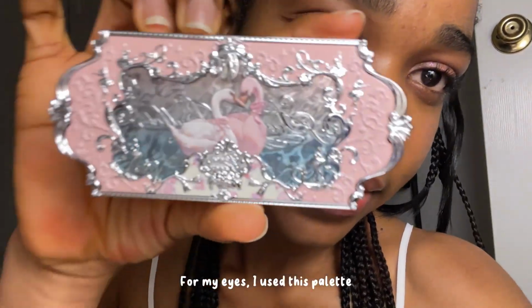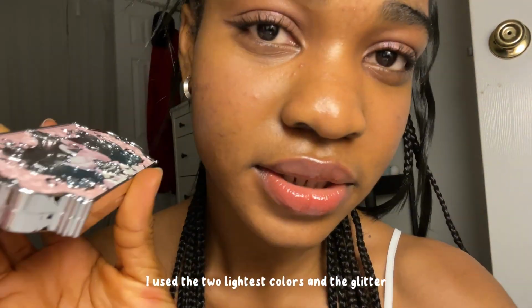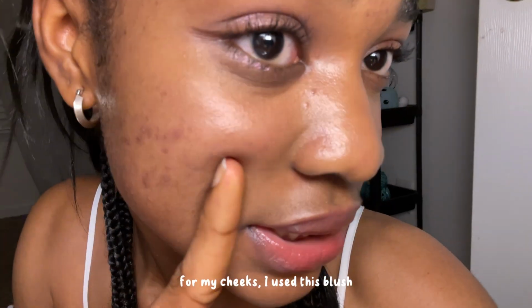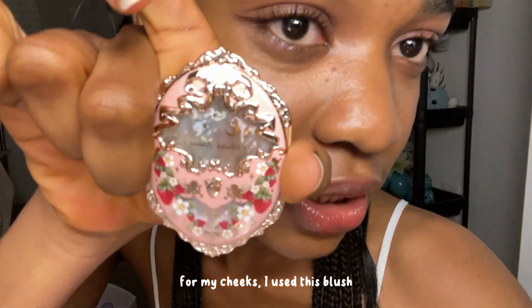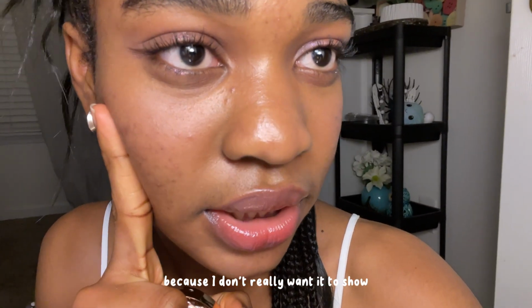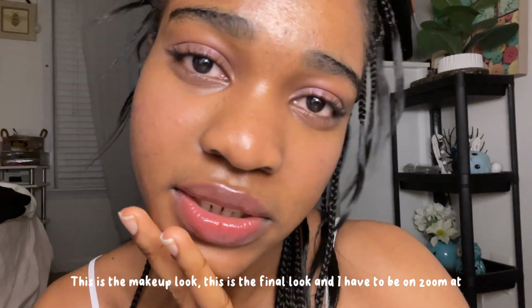For my eyes, I use this palette. I use the two lightest colors and the glitter. So that was it. For my cheeks, I use this blush. I only put a little amount because I don't really want it to show. This is the makeup look. This is the final look.